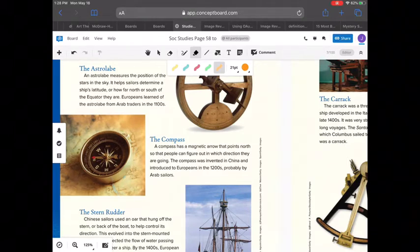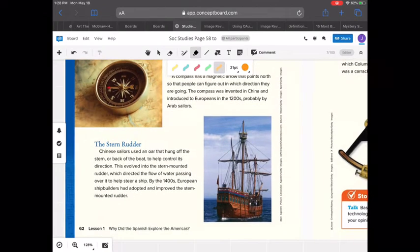We take advantage of the compass. We think we already know the compass, but here a compass was a magnetic arrow that points north so that the people can figure out in which direction they are going. The compass was invented in China and introduced to Europeans in the 1200s, probably by Arab sailors. 1200, that's 800 years ago the compass was invented, and it helped start this age of exploration.